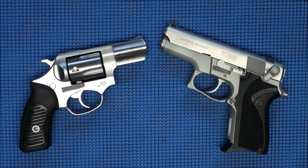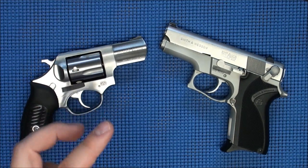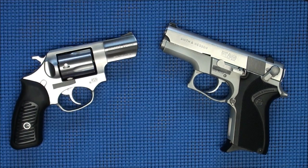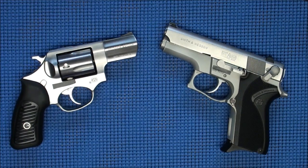Okay, now let's talk about cartridge capability of each. Now the revolvers in general, and when I say general, that's the key word there. In general, revolvers fire more powerful cartridges. Now I know that there's going to be people out there that are going to say, wait a minute, what about the 10 millimeter? What about the 44 mag? You can fire that in a semi-automatic. Yes, you can, but it's not very likely. It's not very common.